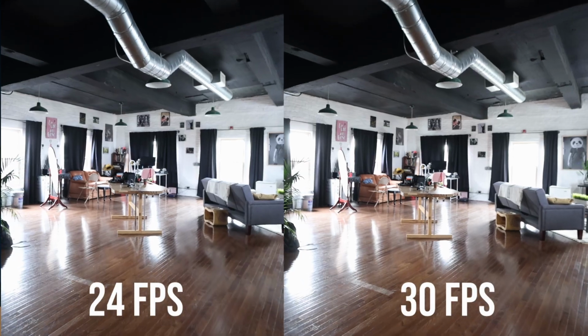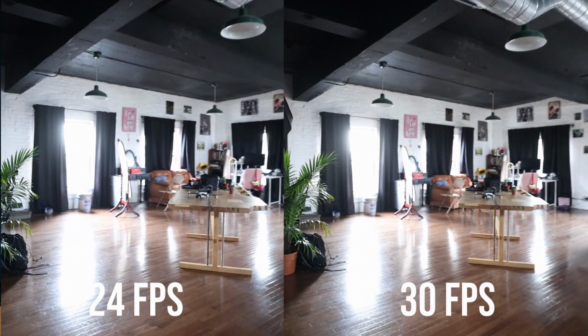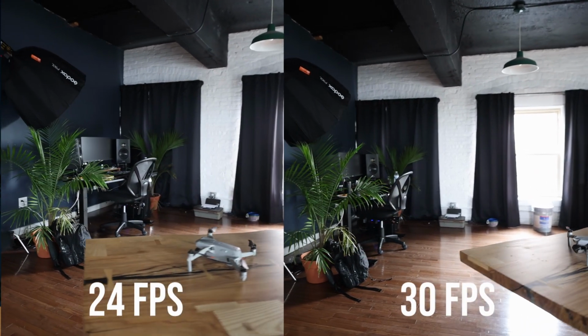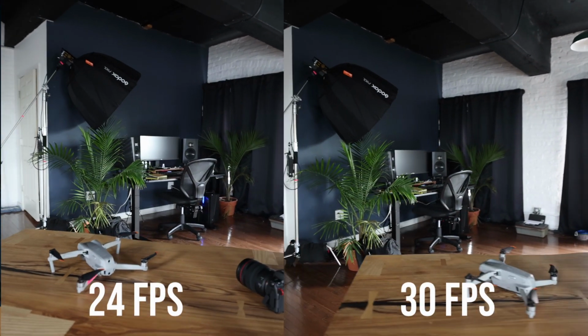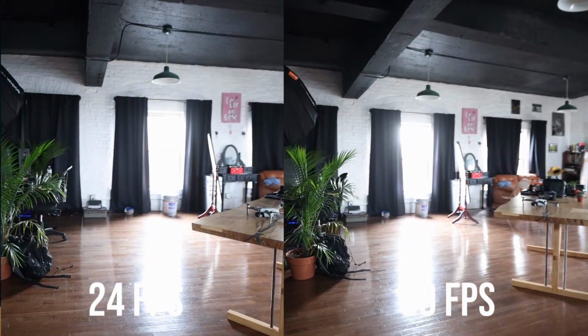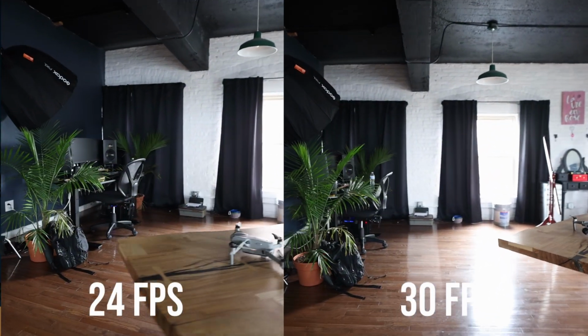Another added benefit of shooting in 30 frames per second is you have more frames for things like stabilization to use. Both of these clips were shot using a handheld setup, and you can see that the 24 frames per second is not nearly as stable as the 30 frames per second clip after stabilization is applied.